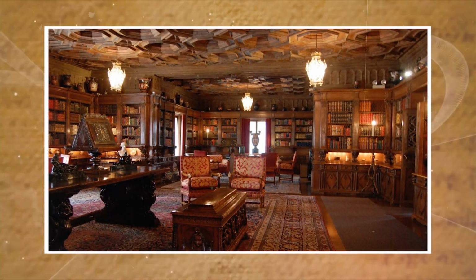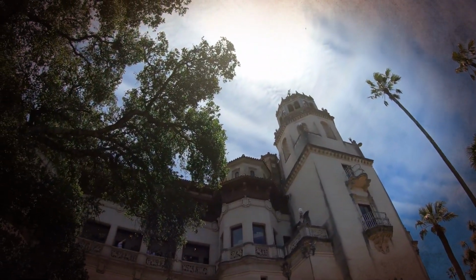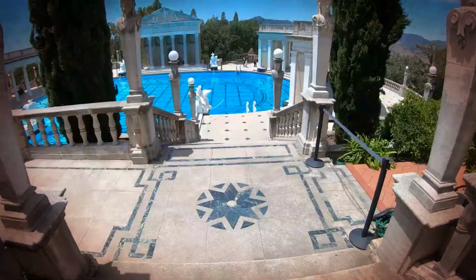The gardens and terraces are equally impressive, offering stunning views of the surrounding landscape. The walkways wind through beautiful flower beds, fountains, and statues, creating a serene and picturesque environment.